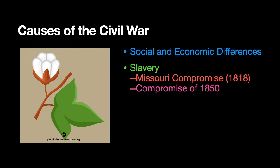Later on then, you have the compromise, which should really be called the Compromises of 1850. It was really 5 separate laws that involved slavery and trying to keep as many people happy as possible. For our purposes, the most important of these, however, was something called the Fugitive Slave Act. What the Fugitive Slave Act said was that if anyone had escaped from slavery and you knew about it, you had a responsibility to do your best to see that that person got turned in and returned to slavery. And this was true even if you lived in the North.